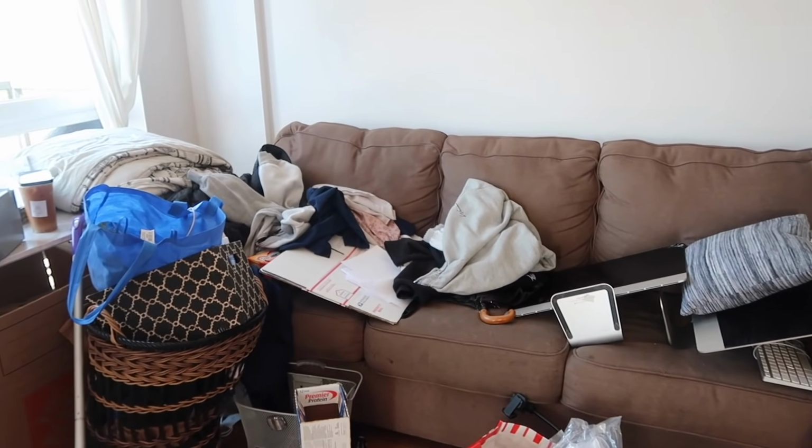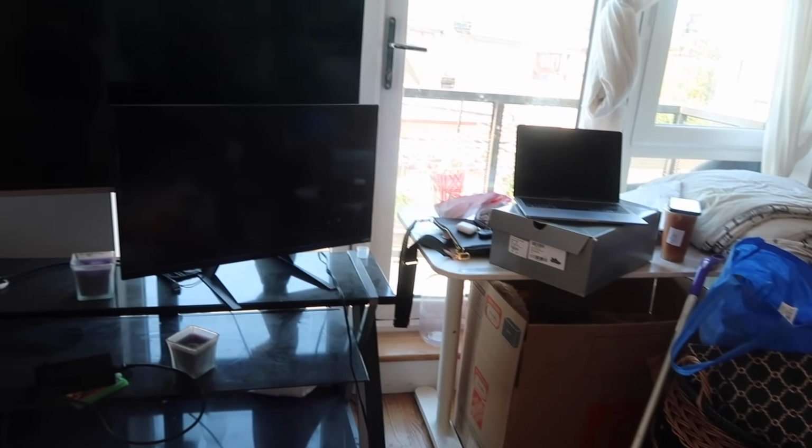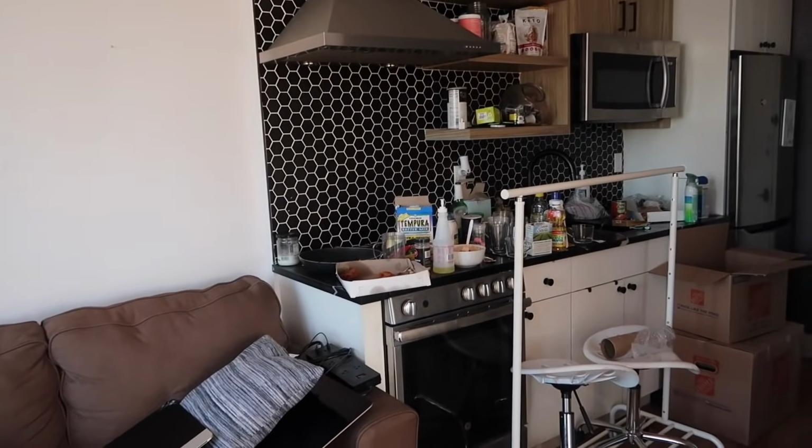The couch will be thrown out tomorrow. I'll figure out someone to get rid of the couch. The TV stand's going in the garbage. The table's coming. My boyfriend's gonna take the table, and both TVs are coming with. So what I'm gonna do now is basically take the heavy boxes that I need, and then I'm going to clear out the fridge, clear everything, clean the oven.